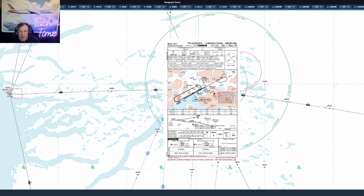Got some mountains all around. But yeah, we rarely use this because Keflavik is right up the road, much safer to get in and out of. Isn't it subject to weird weather, and of course a lot of Canadian alternates are available.